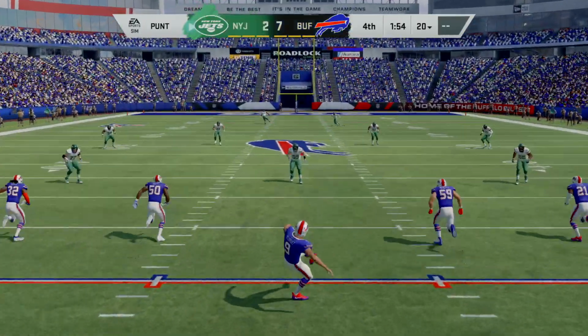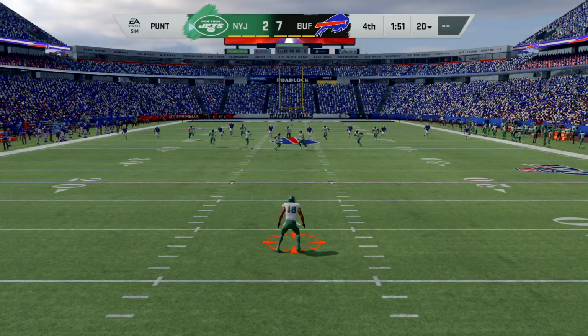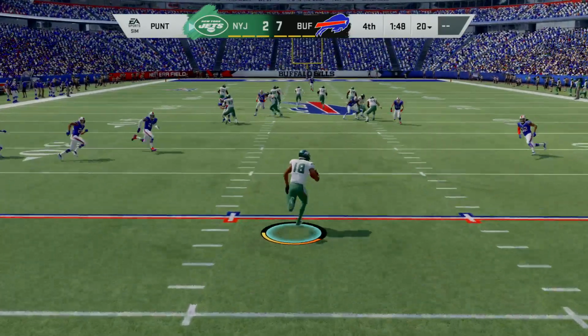And remember, following the safety, you give the football up as well, and they free kick it from the 20 now. Returnable for Thomas.